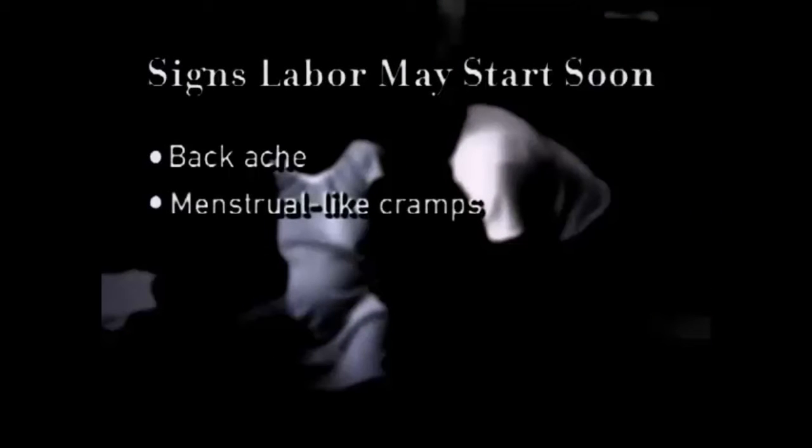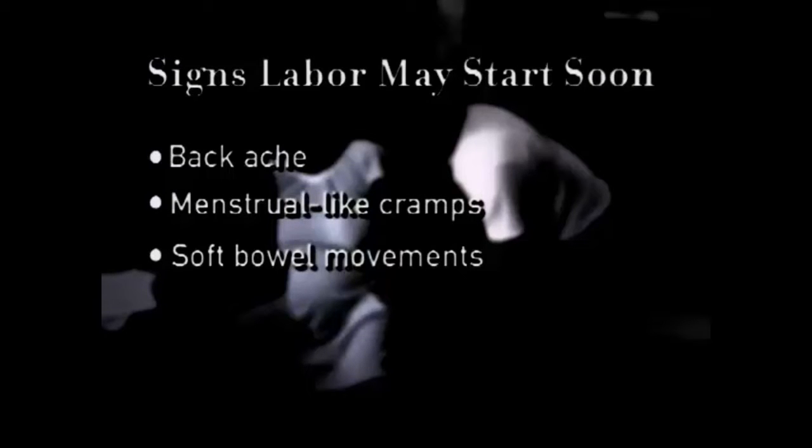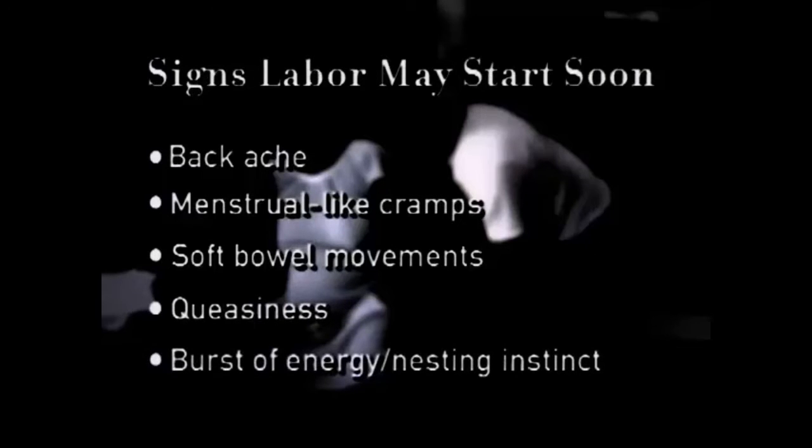When your body is gearing up for labor, you may feel the kind of low backache or abdominal cramping that comes with a menstrual period. You may have soft bowel movements or diarrhea, or some stomach upset. Many women feel a sudden burst of energy and a pressing need to finish preparing for their baby's arrival.